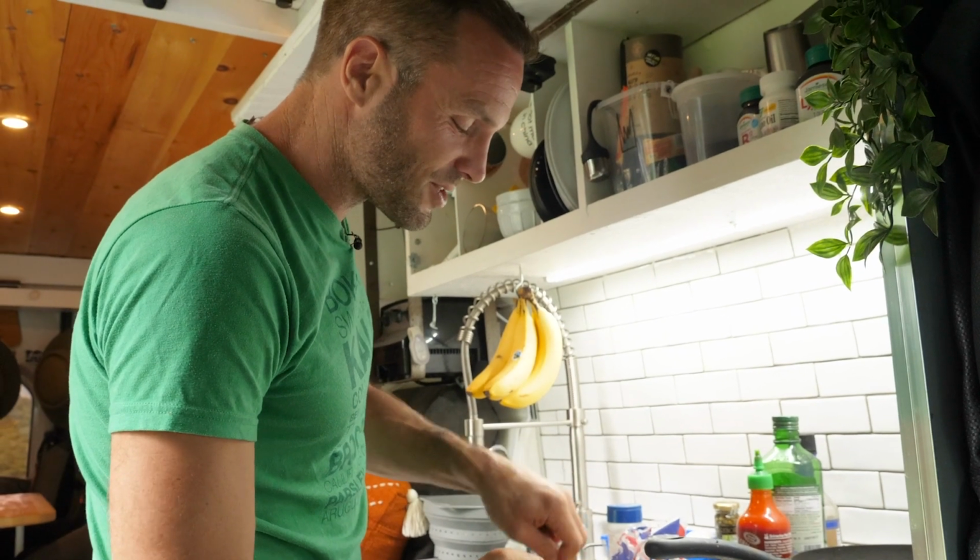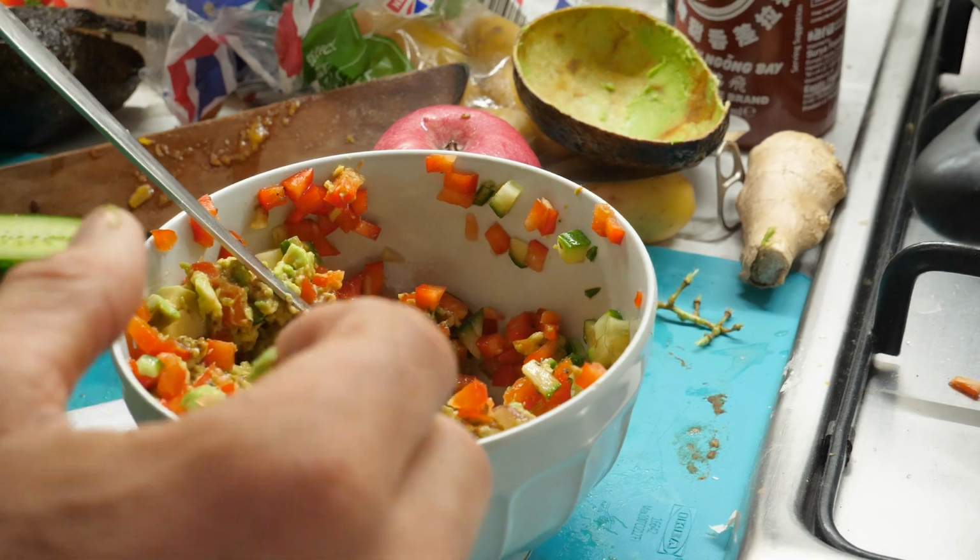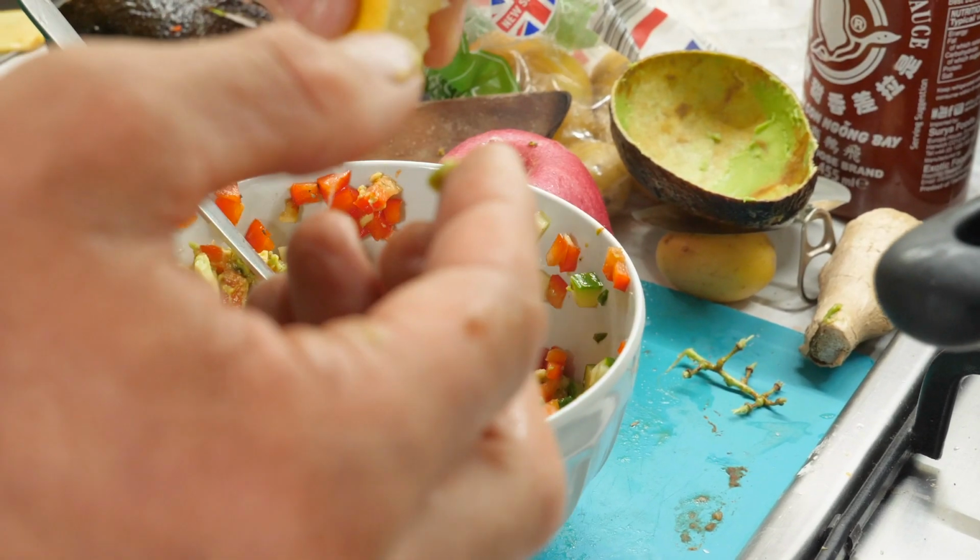So I'm trying to mash it here to break down the avocado, and that'll be the main carrier of the salsa. I can see it's a bit cloying, it needs more juice. I'm going to get more lemon in there.